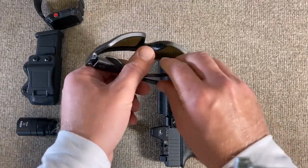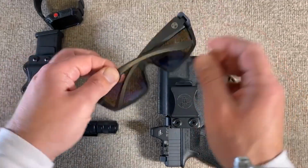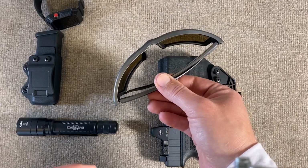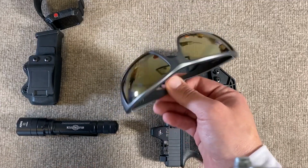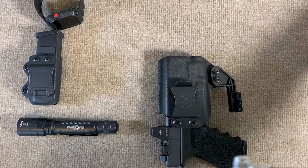Sunglasses. Always have a good set of sunglasses, polarized, if possible, like these. These have been great. I live in a place where it's always sunny out down here in Phoenix, Arizona. So you want to also protect your eyesight as much as possible.